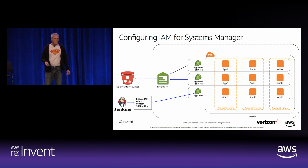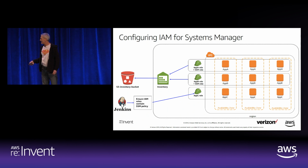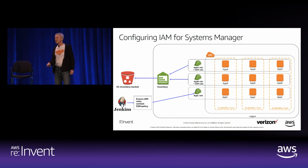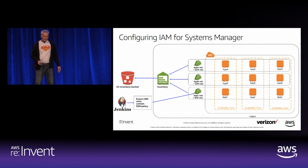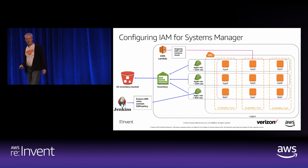So, as you know, Systems Manager is incredibly powerful. You can do just about anything with it. Our goal was to collect inventory, so we worked with the Systems Manager team to take some of the existing SSM policies and whittle them down so that all they could do was collect inventory. And then we added a couple Lambda scripts to make sure things are running properly for us.